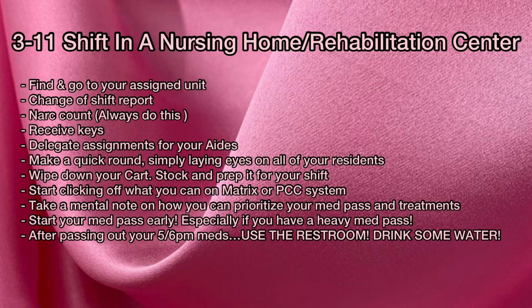If you know that you have rooms 200 to 228, and most of your diabetics are closer to the 228, 227, 226, start on that end, so that you can get those finger pricks done, take care of all your diabetics, and move on down the list before they start giving out dinner.